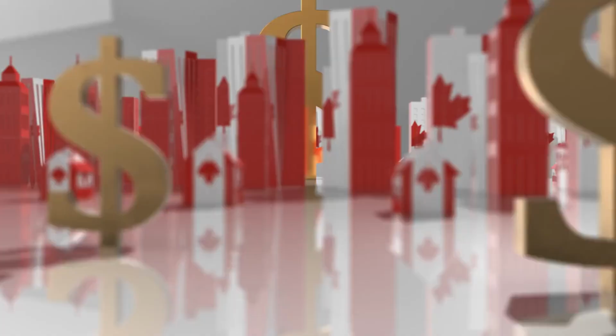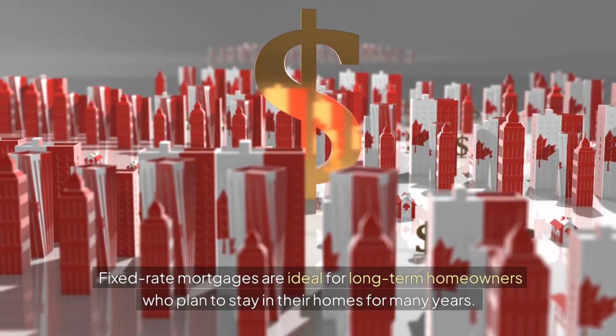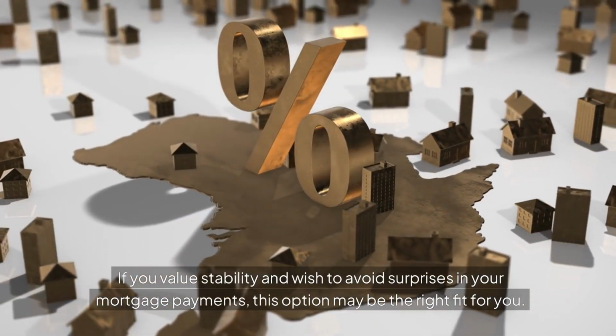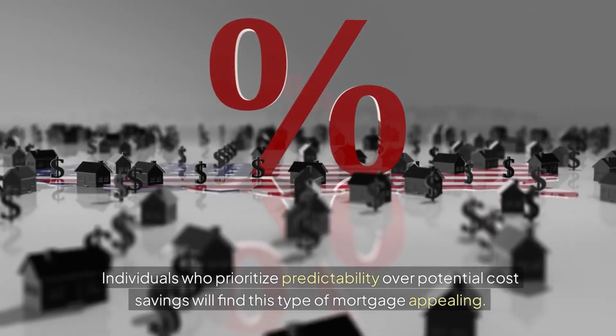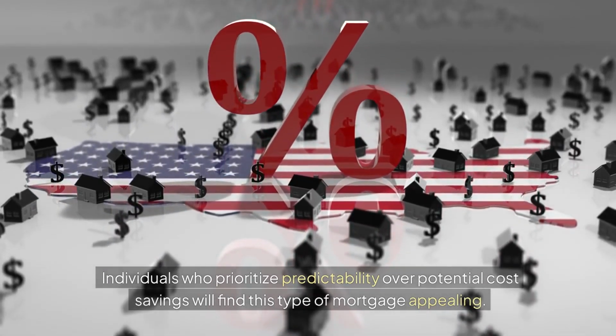1.4 Ideal candidates. Fixed-rate mortgages are ideal for long-term homeowners who plan to stay in their homes for many years. If you value stability and wish to avoid surprises in your mortgage payments, this option may be the right fit for you. Individuals who prioritize predictability over potential cost savings will find this type of mortgage appealing.